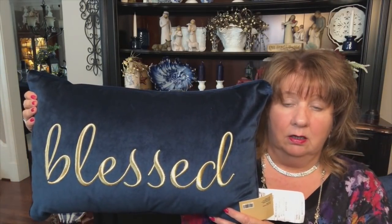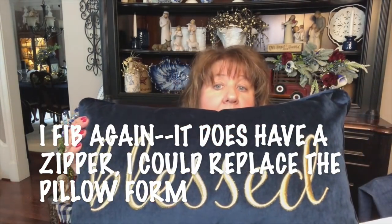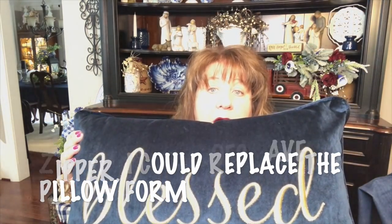But I saw this and I could not resist it because I just thought it was so pretty. It says, put it right side up, blessed on it. And it is a beautiful blue, just that beautiful blue for fall. I'm sure I could leave it in place for Christmas as well. Is that not pretty? Oh my gosh. And it doesn't have a feather insert, and I can't take this off and replace it. So this is what it is, but I think it's beautiful. And I think I can leave this out all year round.